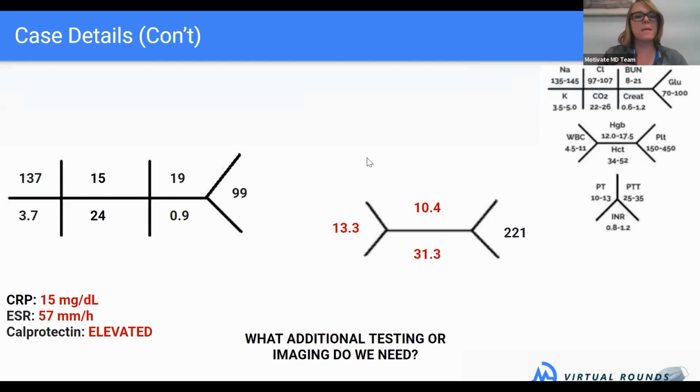So we do have a CRP, and the CRP is elevated. Anybody else agree with colonoscopy? Or disagree? Okay, so who's going to tell the patient to drink the jug of prep? I'm not. You guys can.